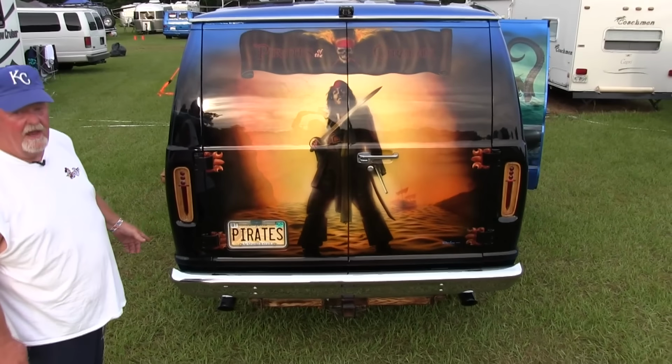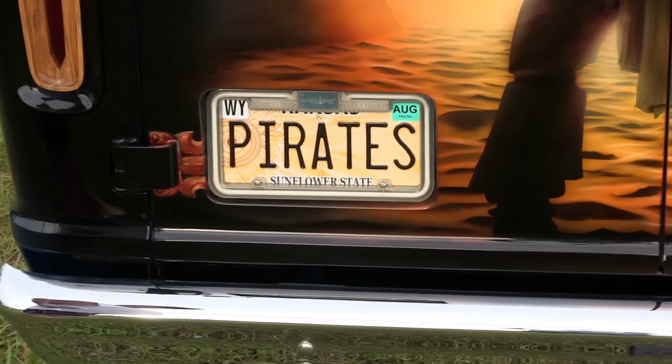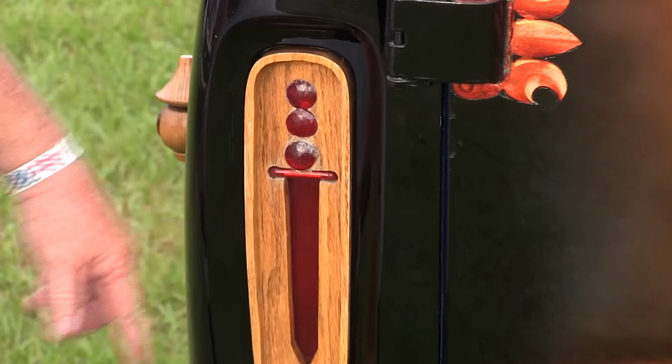Have personalized tags from the state of Kansas. And these tail lights, all custom made with LED lights on the inside in the shape of a sword. If you notice the trailer hitch down below, it's to match the wood on the outside. I painted it so it looks like I got a wooden trailer hitch, which I don't, but it does look like wood.